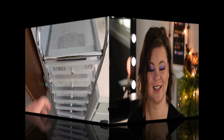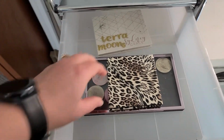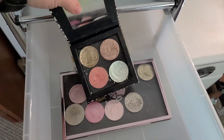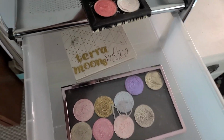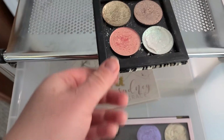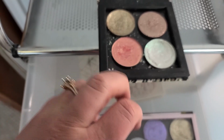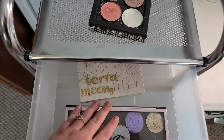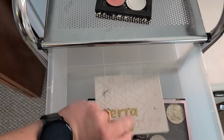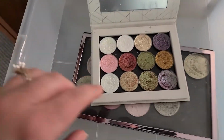Check it out. Okay, I'm going to assume that I've probably used pretty much every single Sydney Grace shadow that I own, but I do have some JD Glow. Is that JD? This is Gimme Glow. Yeah, these are Gimme Glow shadows. I know there's a couple in here that I haven't used. Okay, I've used the Electric Unicorn. I think I've used both of those. I don't think I've used this one. Yeah, JD Glow and then some Terra Moons. Let's grab a Terra Moons. Let's grab a JD Glow, and then I'll move to a different drawer.